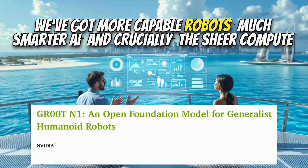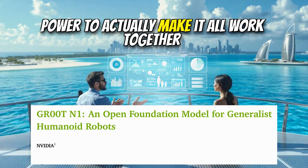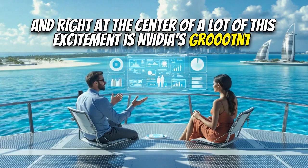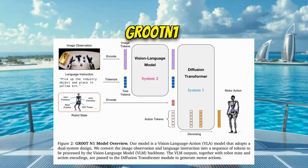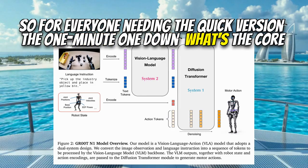Yeah. We've got more capable robots, much smarter AI, and crucially, the sheer compute power to actually make it all work together. And right at the center of a lot of this excitement is NVIDIA's GR00T N1. That's what we're diving into today. GR00T N1. Okay, big name. And it sounds like a big deal. So for everyone needing the quick version, the 1-minute rundown, what's the core idea?